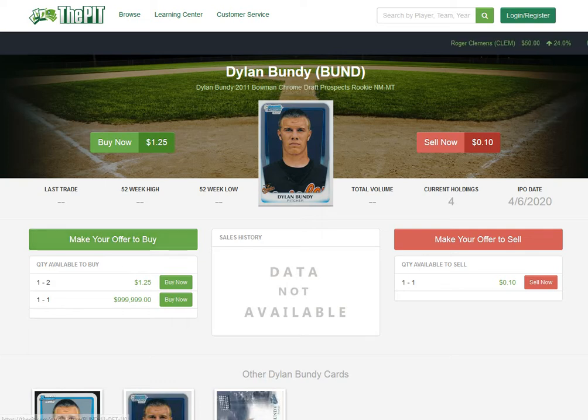So say you want to buy. Right now the Pit has 4 holdings of this card. The holdings means that it's not currently listed for sale. Somebody has 2 of these listed for $1.25. But let's say you want to buy these 4. Just for the sake of argument, say you want to buy these for 25 cents a piece. You make an offer to buy, put in your bid, and it would show up over here. And if someone's willing to sell you that card for that price, they'll do so, and then they will go into your account.